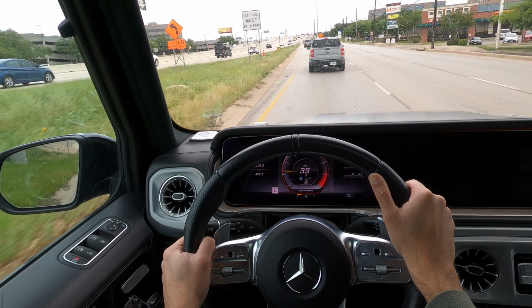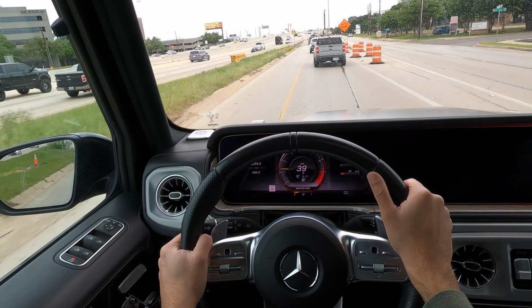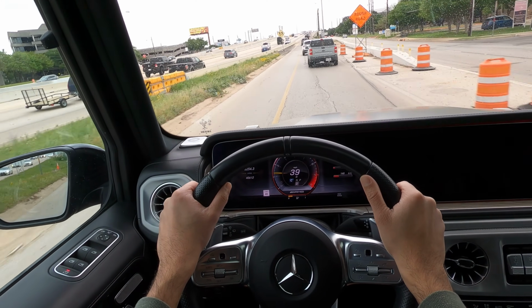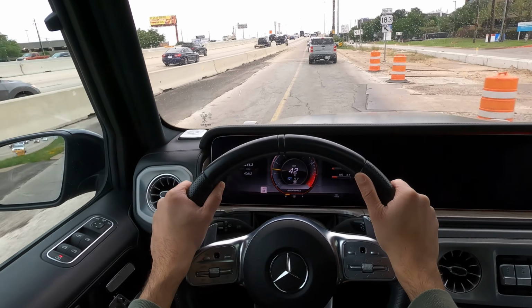The older G-Wagons that Mercedes used to make are not nearly as comfortable as what this one is. This is really S-Class levels of luxury, a really comfortable, cushy ride, good insulation. But the surprising thing is that there is some wind noise that gets in. I think maybe the insulation or weather stripping around the window seals aren't quite as good as what it could be.